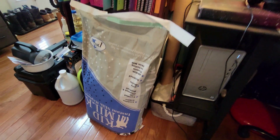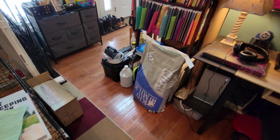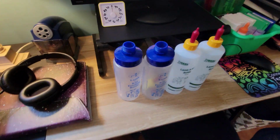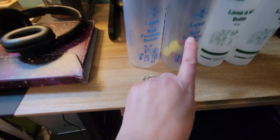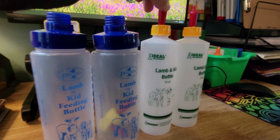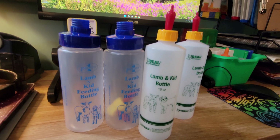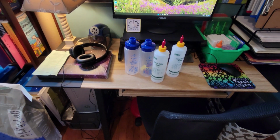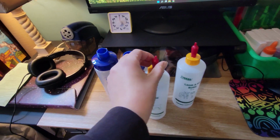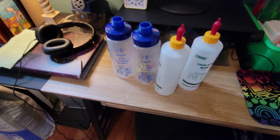So I did pick that up, and it's a massive bag there. But like I said, I think we are going to do kind of half and half with the formula and whole pasteurized cow's milk. We also have a couple bottles here. These are the ones from Premier One, and they have the Pritchard nipples. And these we got on Amazon with the Pritchard nipples as well. I have a couple replacement nipples coming in from Valley Vet, just in case they get damaged or chewed up and we need some in a pinch.